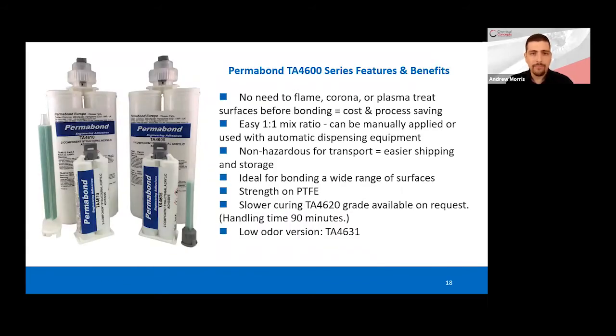A little bit more about the features and benefits. This product obviously eliminates the need to do those treatments that we talked about. This is a one-to-one ratio product. You might have seen adhesives that come in cartridges where you have one big side and one little side, and having a one-to-one mix ratio certainly makes things simplified both for automated equipment or for hand dispensing. It eliminates the amount of things that can go wrong. They're more tolerant if you do have a variance one way or the other with too much hardener or too much resin, or the reverse. They're more forgiving, I guess is the word.